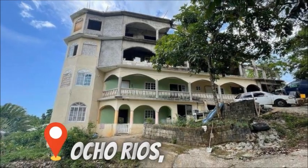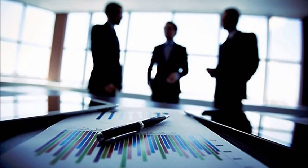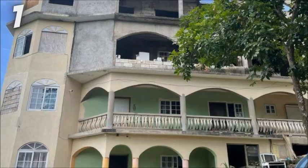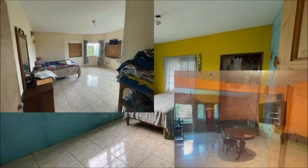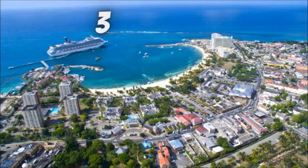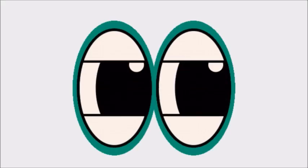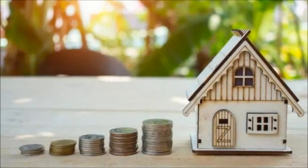This unfinished apartment complex in Ocho Rios, Jamaica is 1 in a million for investors. The complex is approximately 65% complete and consists of 11 units ranging from 1-bedroom apartments to 3-bedroom apartments and studios. The property is located in a prime location of Great Pond, just 3 minutes outside of the resort town of Ocho Rios. With a fresh pair of eyes, this property could be easily turned into a cash flowing income earner.